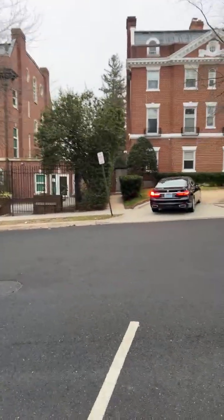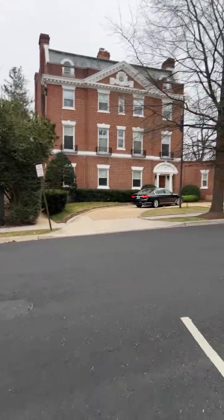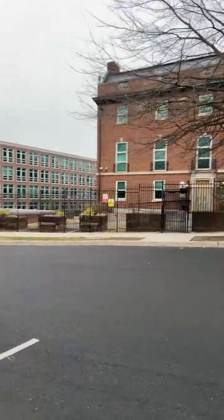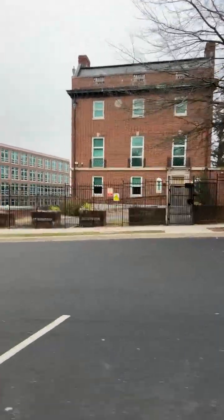And I'm gonna guess that's the ambassador from New Zealand, or his driver, because that car just drove up. And the license plates, which I am not going to zoom in on, are an indicator of diplomatic status. So good morning to the ambassador from New Zealand.